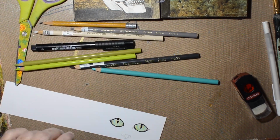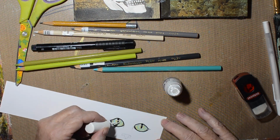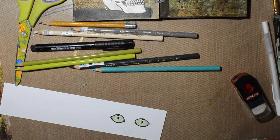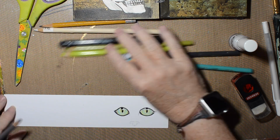Didn't feel like that was working, so I used my Copic white ink to just put a little white line across there. I'm enjoying my little white ink bottle.